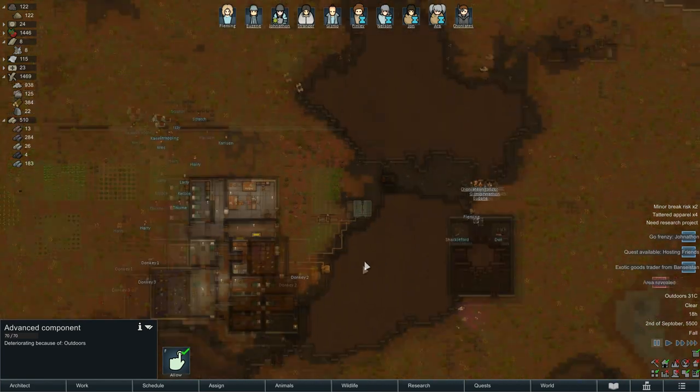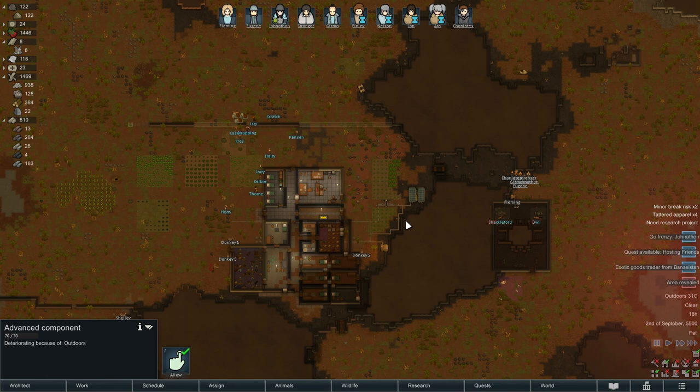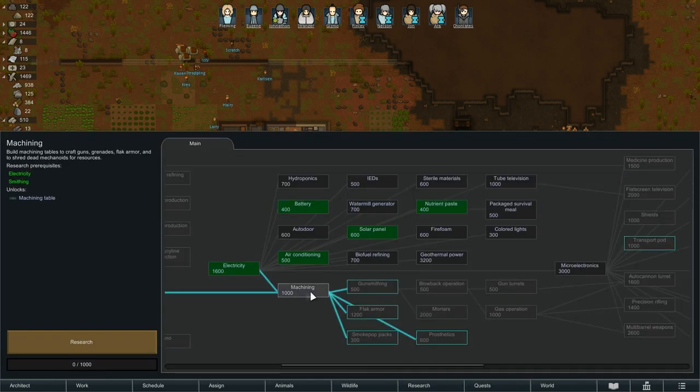All right, well, I think that's probably pretty much it in terms of what I need to show you. We've got a sort of self-sustaining colony off the ground now. And certainly where I go from here is probably, I'll definitely get machining and then flak armour. Machining is very, very useful. You start making weapons and grenades and other bits and pieces.